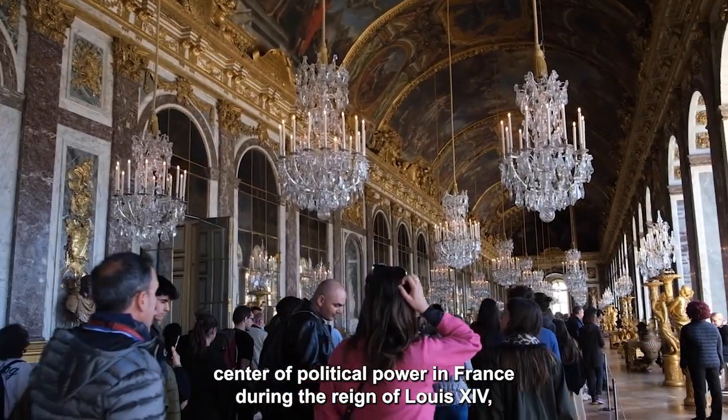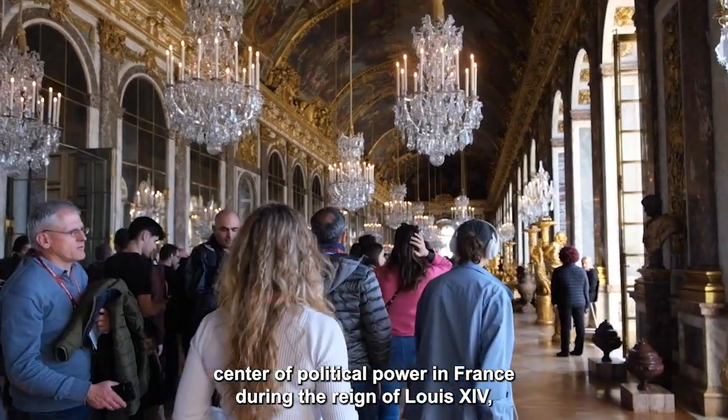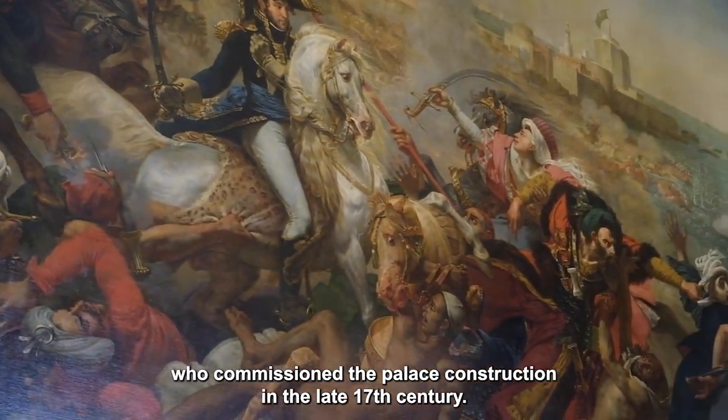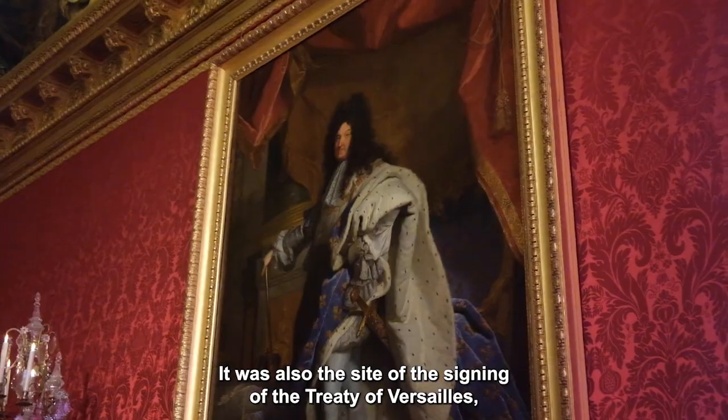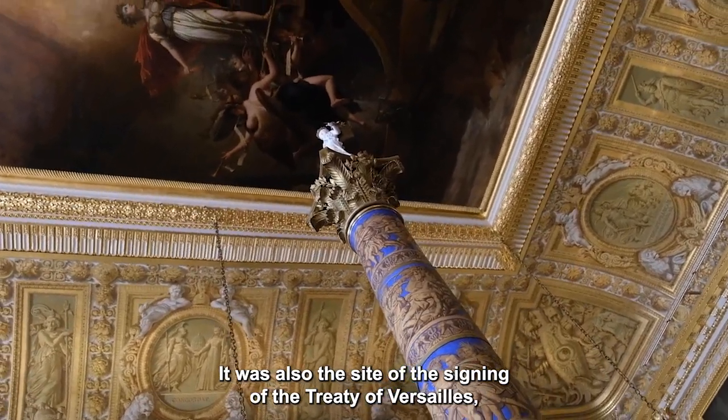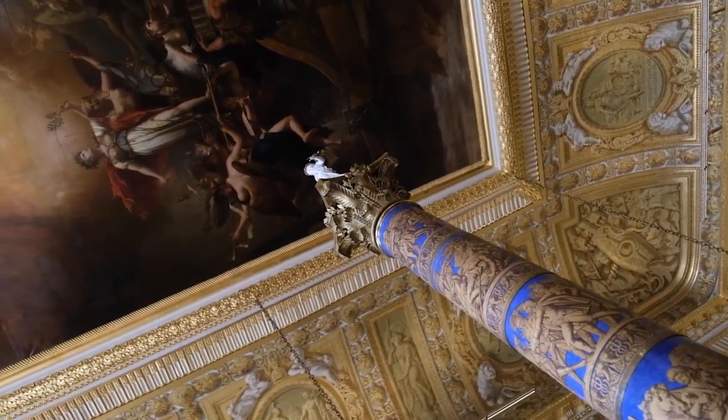The palace was the center of political power in France during the reign of Louis XIV, who commissioned the palace construction in the late 17th century. It was also the site of the signing of the Treaty of Versailles, which marked the end of World War I.